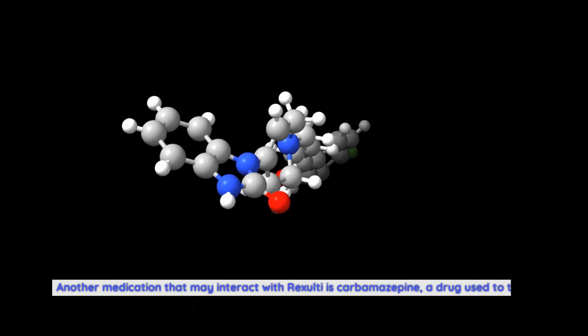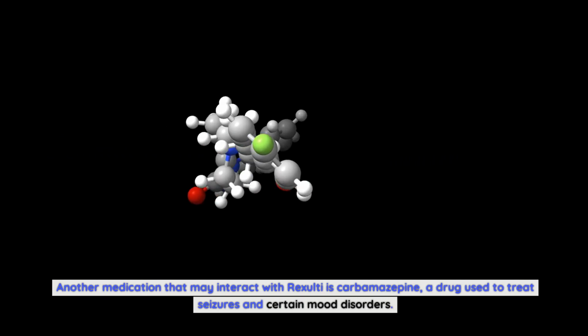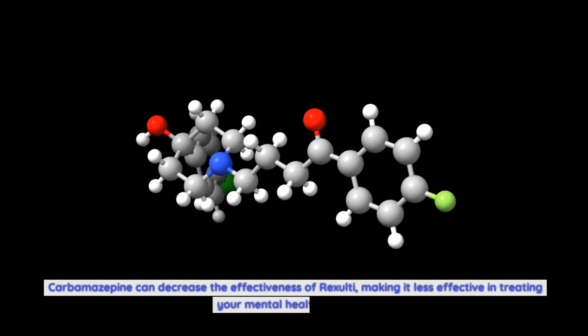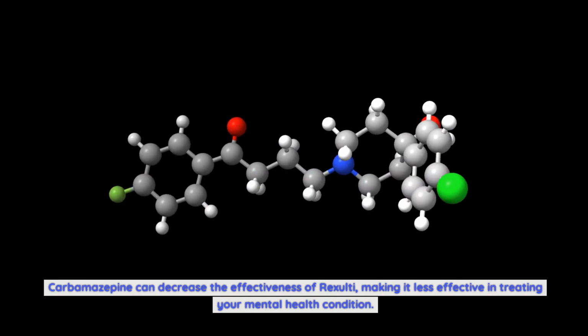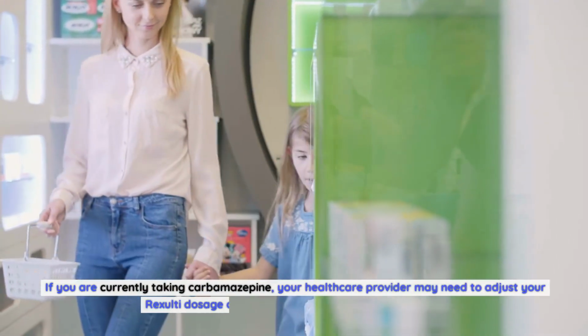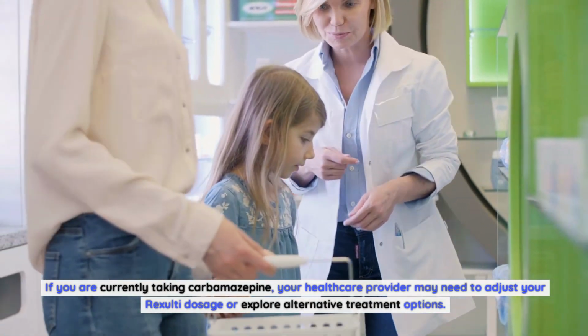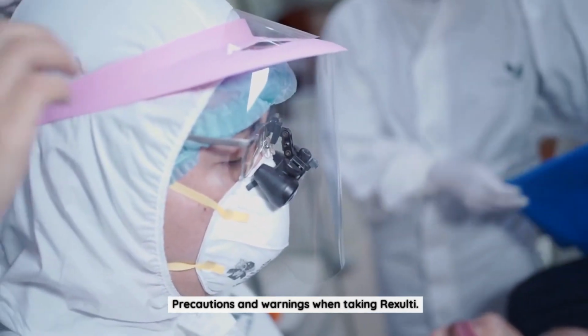Another medication that may interact with Rexulti is carbamazepine, a drug used to treat seizures and certain mood disorders. Carbamazepine can decrease the effectiveness of Rexulti, making it less effective in treating your mental health condition. If you are currently taking carbamazepine, your healthcare provider may need to adjust your Rexulti dosage or explore alternative treatment options. Precautions and warnings when taking Rexulti.